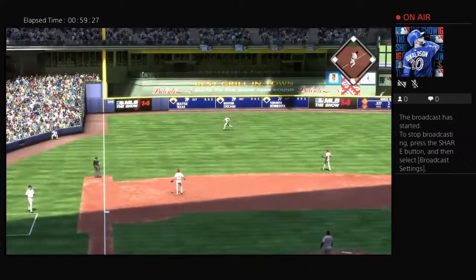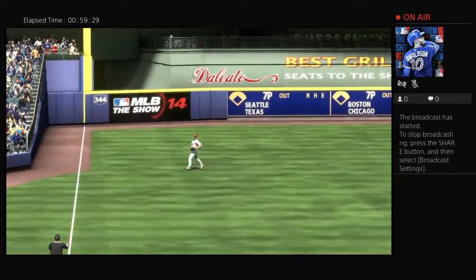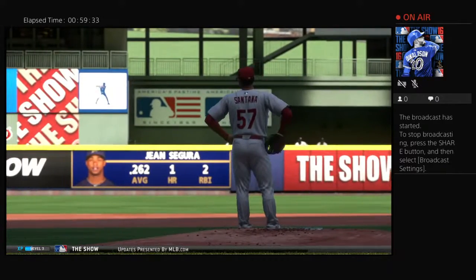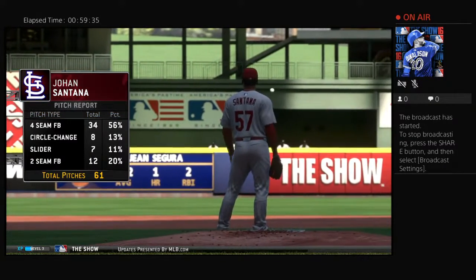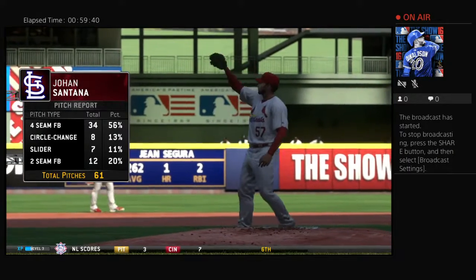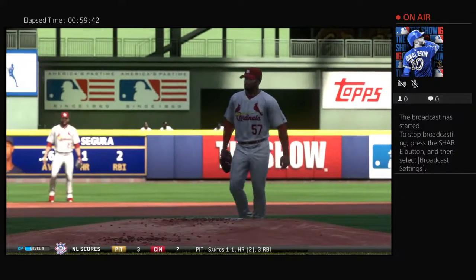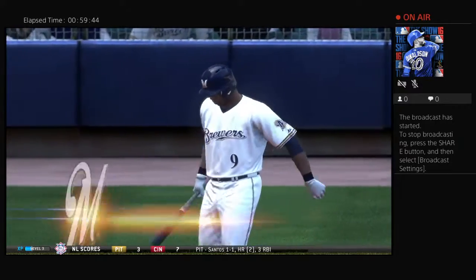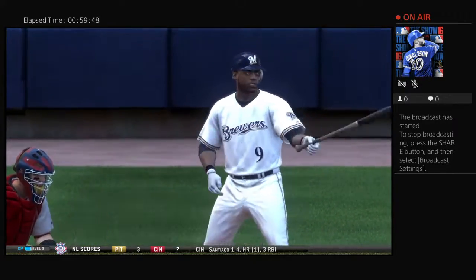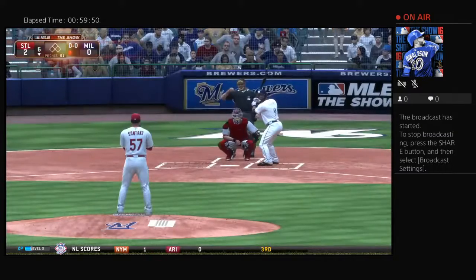Swing and a line drive to left. And the pinch hitter is retired here, 1 away. And that slider's been an effective pitch for him, no doubt. As you take a look there, what his pitch breakdown looks like so far. Gene Segura will dig in here. 1 for 2. He's singled and grounded out so far.